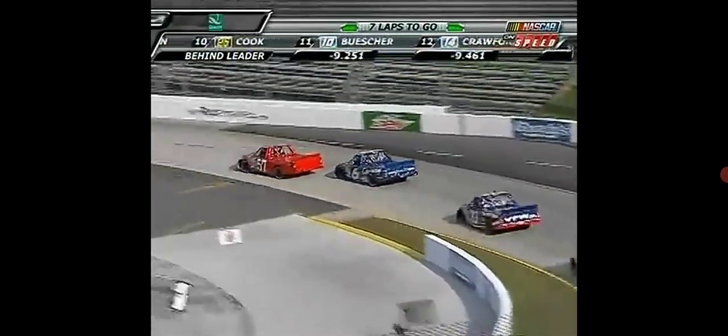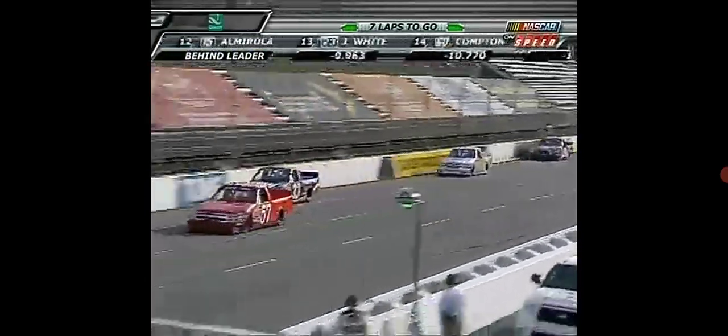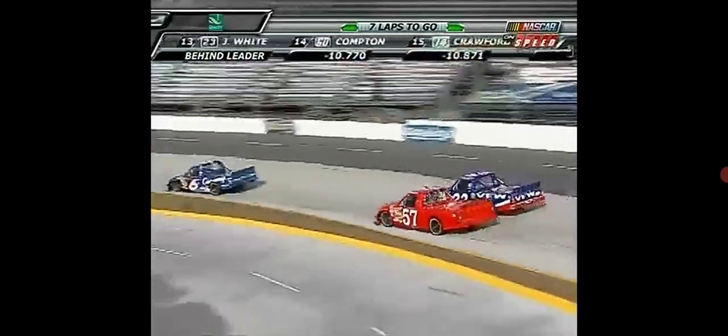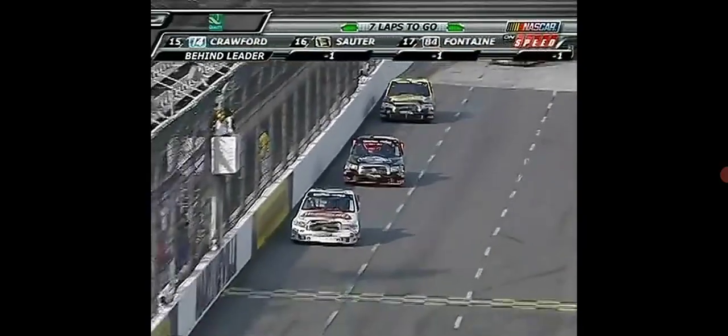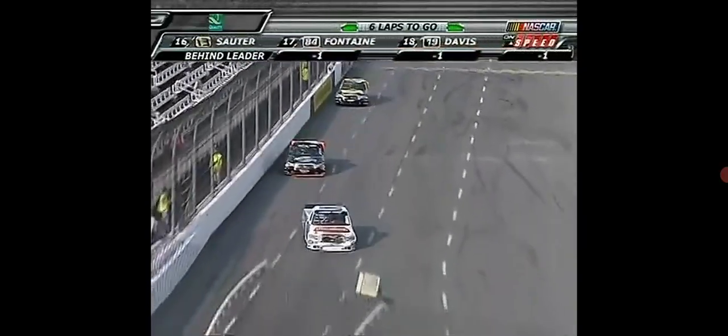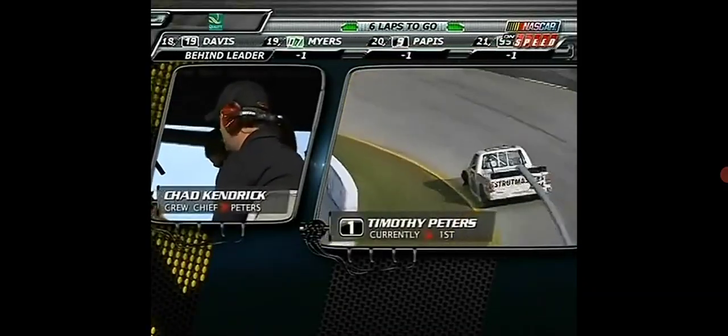Ron Hornaday has dropped back to the 4th spot. Colin Brown up into the 3rd position. Todd Bodine holding on to 2nd, but can't gain any ground on that number 1. You can see Denny Hamlin's driven up to the rear bumper of Kevin Harvick. 6 to go. Those guys are nervous.